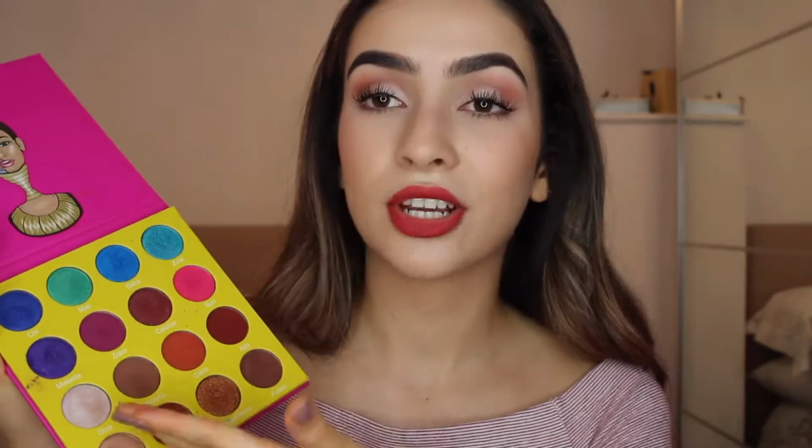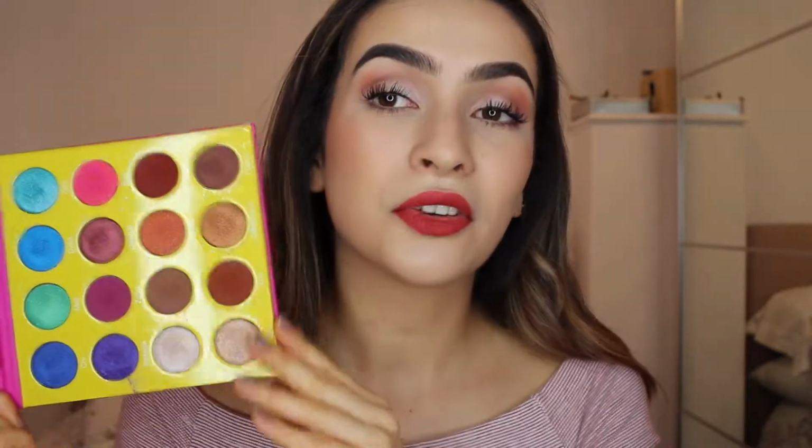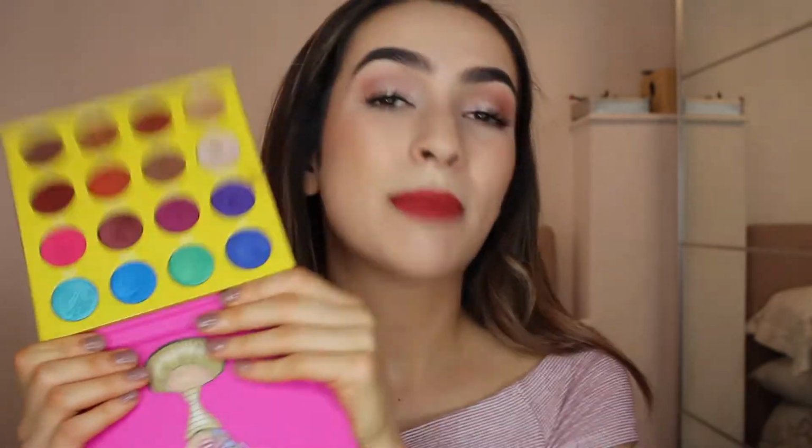It's got everything, crease shades, lid shades. I can't say enough good things about it. It's just so beautiful. I don't know what I would do without this palette. I don't know what I did before I discovered this palette. This palette is everything to me.